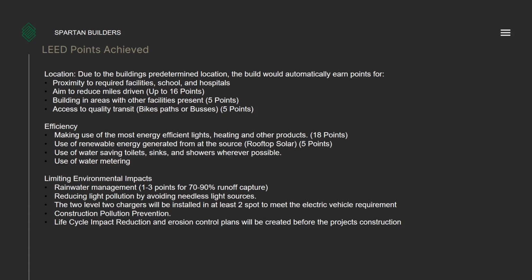Making use of efficiency upgrades is another easy way to gain points. Using energy efficient lights, heating, and other products can gain up to 18 points alone. Use of renewable energies generated from the source, in our case we'll be using rooftop solar, will net all 5 of the possible points. The use of water-saving toilets, sinks, and showers whenever possible, as well as the use of water metering, will also help cut down on water use.